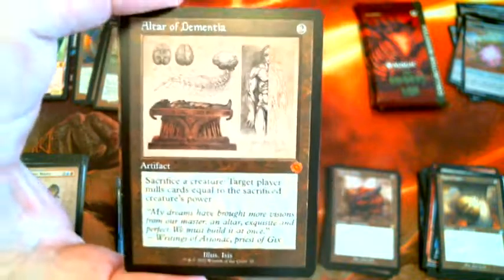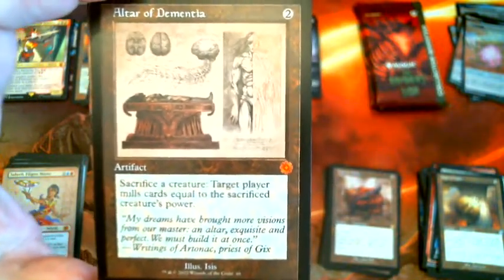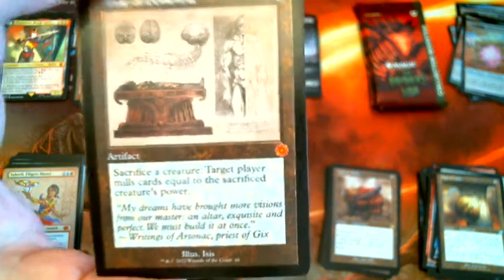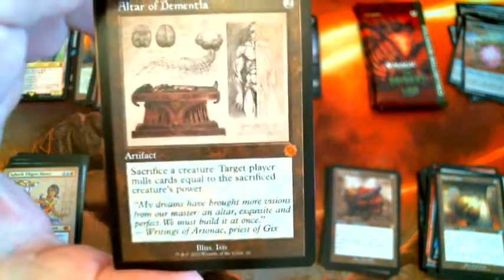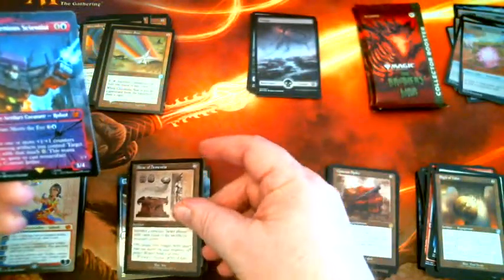I'll tell you, this would be a really fun card with the 1 to fairy that makes the 2/2 spirits. They get +1/+1 every time you draw a card. And then when they're like an 8/8, you just go, hey, I'm just going to sacrifice this to the altar, and you're going to, you know, mill 8 cards. It's fun. Ooh, I got one of the Shattered.